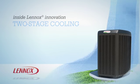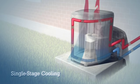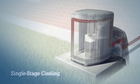Two-stage cooling is another innovative solution from Lennox that lets you keep your home comfortable and energy efficient all summer long. Now, to demonstrate the difference, let's first look at how conventional single-stage air conditioners operate. No matter what the temperature inside the house, a single-stage air conditioner is either running at full power or totally off. Now, this method isn't as flexible and it isn't as efficient.